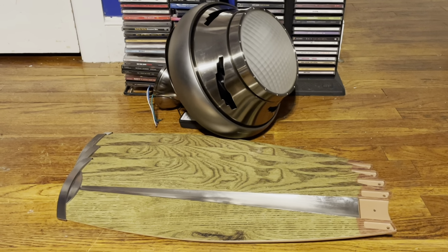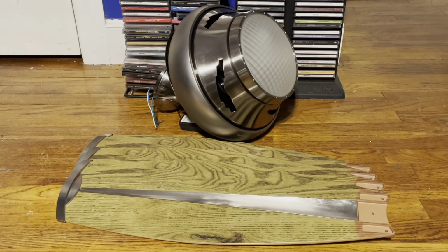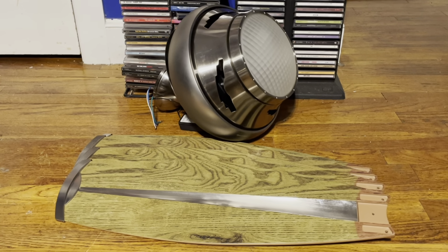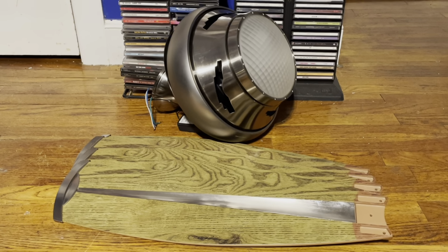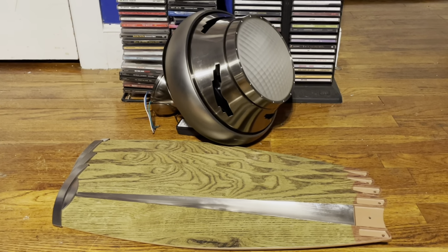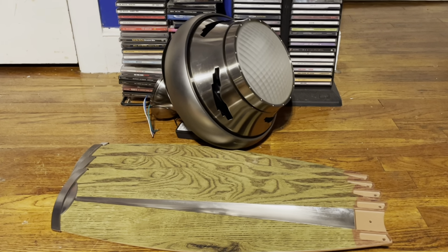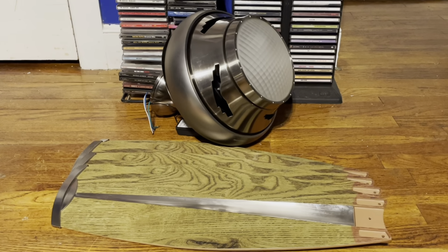Alright, what you see here is a new fan I picked up off of Facebook Marketplace. This is a Hampton Bay Wake Alice ceiling fan. A lot of you people probably have never heard of this, and that is because this was a special order ceiling fan back in the mid 2000s. This came out around 2005 along with a lot of other models.